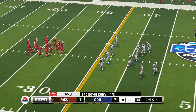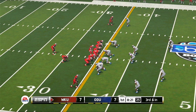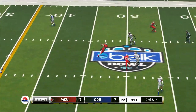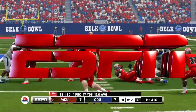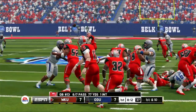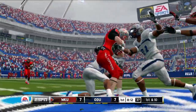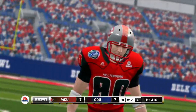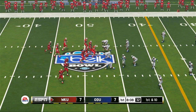Tight right. Four out there. Check it out. Set there. Four down. The 48-yard line. That makes it first and 10. From the 48-yard line, first down.